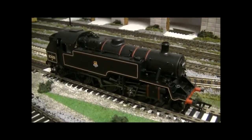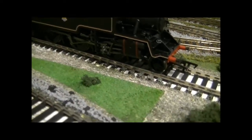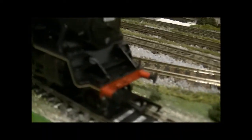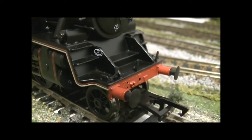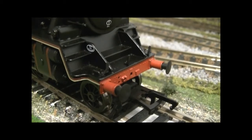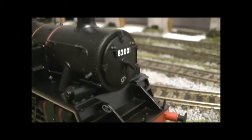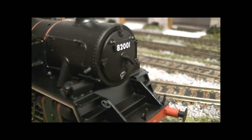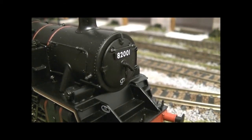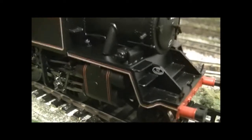Right, here she is on the track, and now let's get a closer look at some of the detail on her. Starting with the front, beautiful amount of detail on the buffer beam there. If it goes to focus. Oh yeah, as I showed you earlier, the detailing pack. You can see the little holes for all the pipes, the vacuum brakes and stuff. The beautiful detail on the smoke box door. Now I'm going to pause the video in a minute once I've shown you the detail on the whole engine, and show you its little party trick. And there you go.